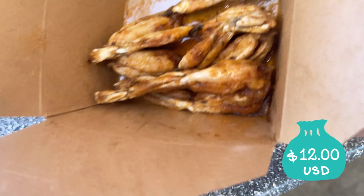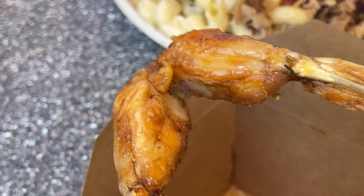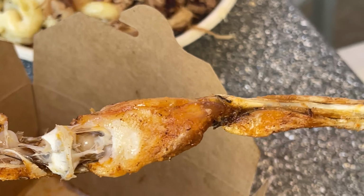Also, never seen this at an amusement park before. Look at this, Cajun frog legs. Last time I had frog legs, I think it was in the Philippines. Didn't know the next time would be at an amusement park in California. Extremely juicy and nice. I mean, they really do just taste like chicken.